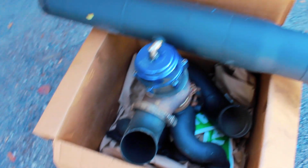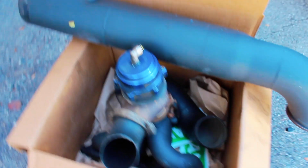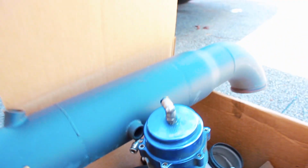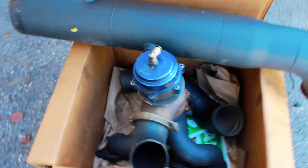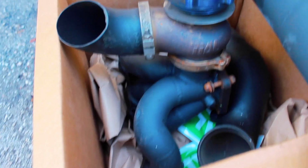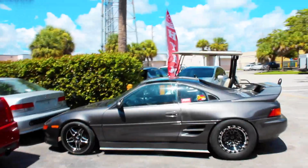Insane. Let me show you what we've got in the box here today. We've got a top mount manifold, as well as a dump tube, and a hot side pipe as well, with a Tial 60mm wastegate. So this is gonna be going on my MR-2. Look how crazy this hot side pipe is. Just an amazing setup right here that we're gonna have for the MR-2. When I get back to the house, we're gonna be revealing the MR-2 project as well, and we'll show you all about this, man. But one more time before we go, this crazy MR-2.